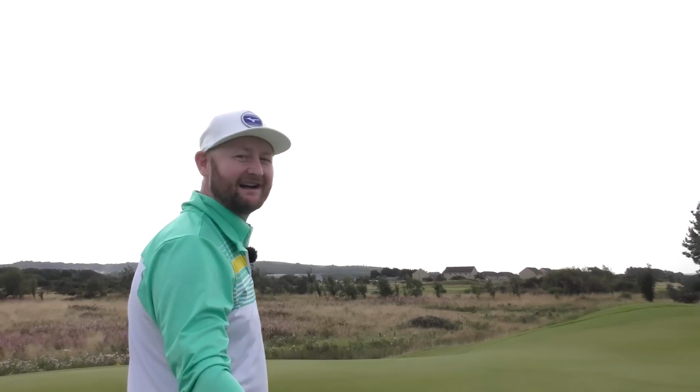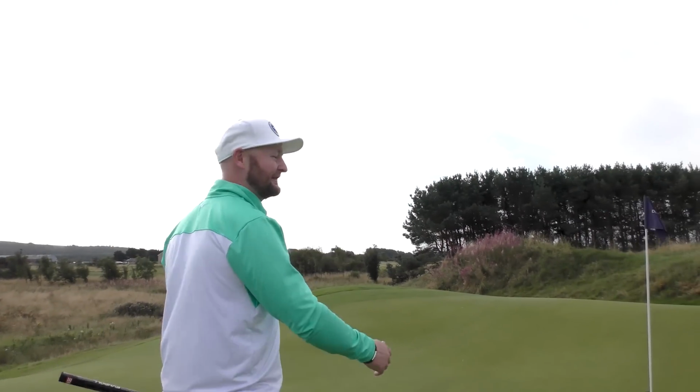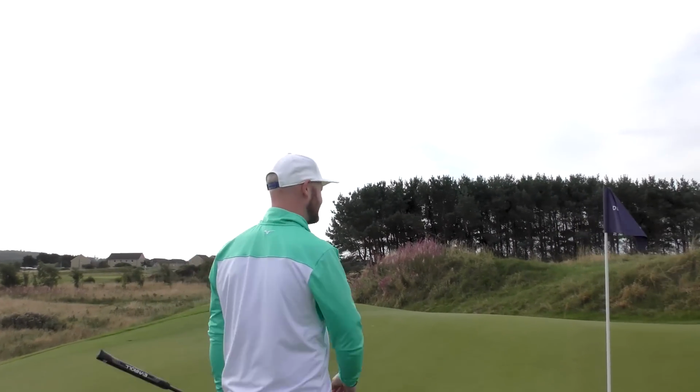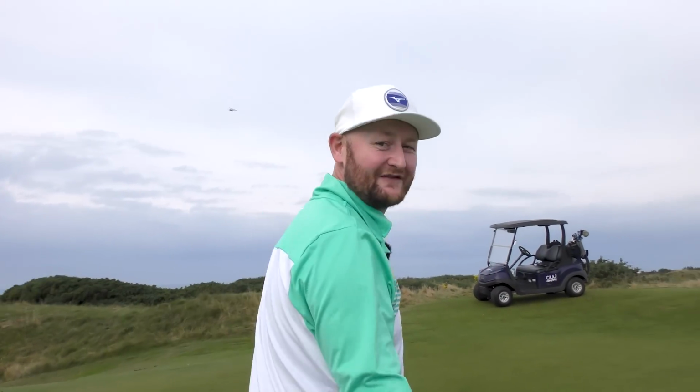How mental is golf? Saying how hard this green is, I've got a long putt, just missed a short one for bogey, and then you drain a 50 footer across an undulation. That is why golf is brilliant and also horrible at the same time. Right, on to the next hole.